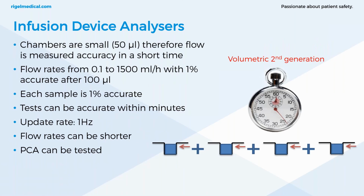So in the second generation, such as the Rigel multi-flow, chambers are small, so 50 microliters. Therefore, flow is measured accurately over a short period of time. Flow rates from 0.1 to 1500 ml per hour, with 1% accuracy after 100 microliters. Each sample is 1% accurate. Tests can be accurate within minutes. Update rate 1 hertz or once per second. Flow rates can be shorter than typical.